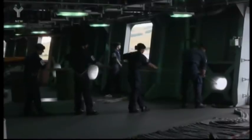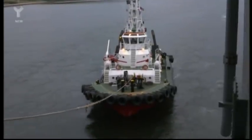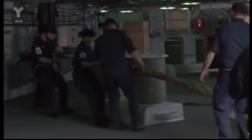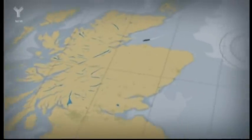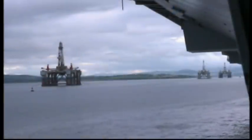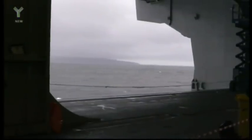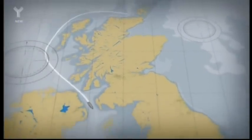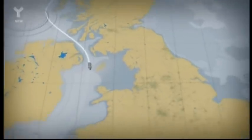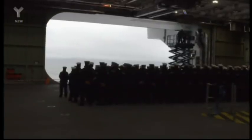All right. Let's get 4 of you on that leading line. Queen Elizabeth's first sea trials are drawing to an end. The ship's company is exhausted after nearly 6 weeks at sea. But before heading south to Portsmouth, there's one final stop at Invergordon to refuel. Her first sea trials complete, HMS Queen Elizabeth heads south to her new home of Portsmouth. It'll be the first of many homecomings over the next 50 years, returning thousands of sailors from time on the high seas to their loved ones ashore.